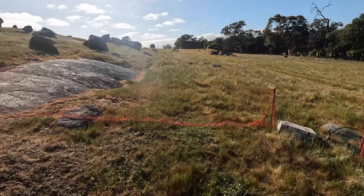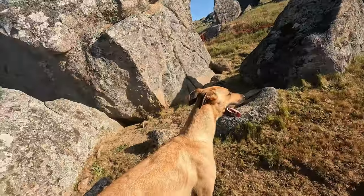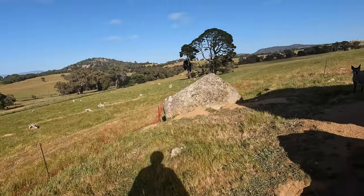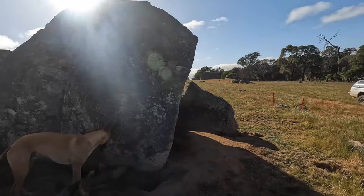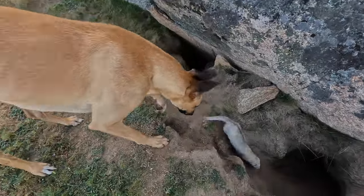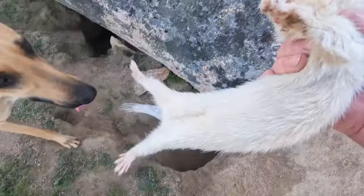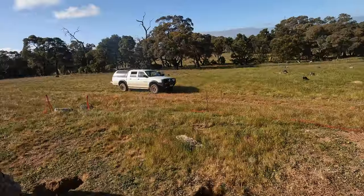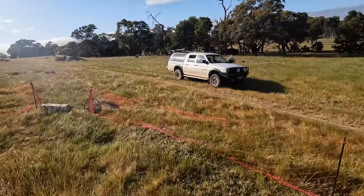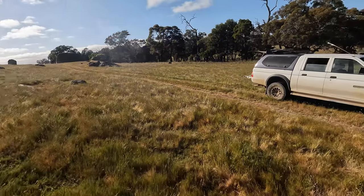So just waiting for Zena and Lena, I think. Zena and Sasha, one of the two. Oh, I'll let you know when they come out. Yeah, it's Lena. Real bitchy at the moment, aren't ya? I'll put you straight back in the cage.